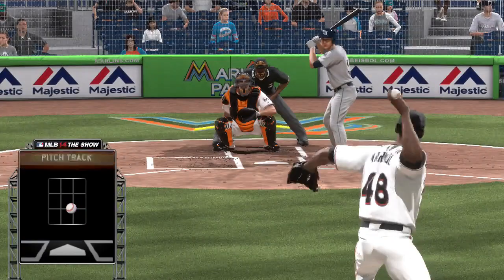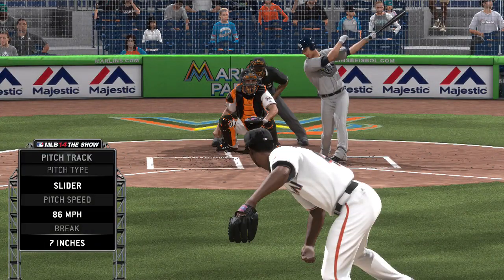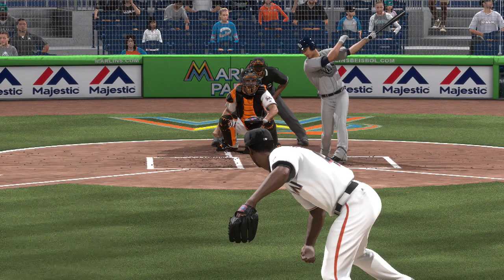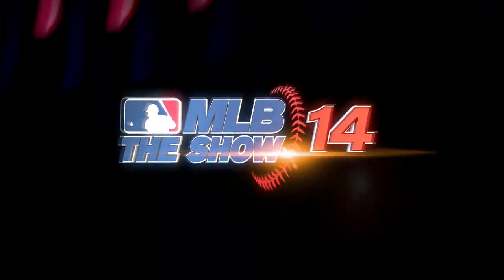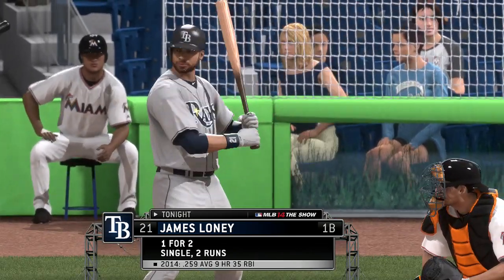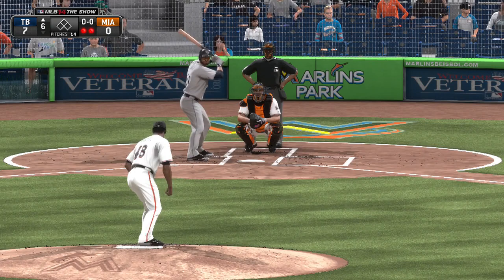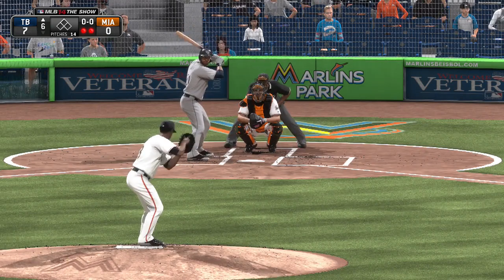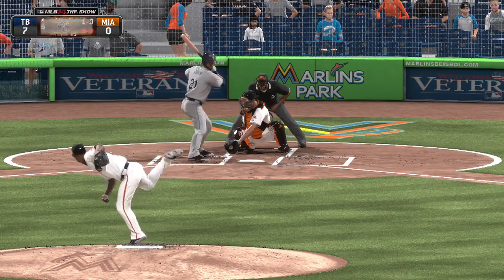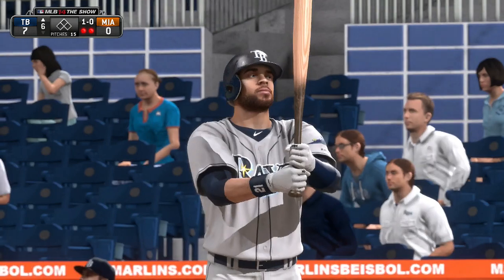First baseman number 21. Well, this was not one of the sharpest sliders he's going to throw. You see it flatten out a bit, just a 7-inch break, but that was in a good spot, and he couldn't make contact. James Loney will step in, 1 for 2 in the ballgame. Nowhere close with the fastball to begin the at-bat. It's ball 1.